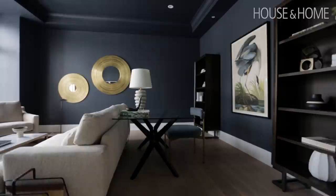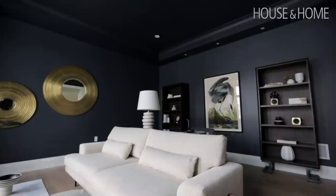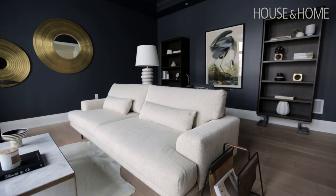Welcome to the library of this home. This space as well has a little bit of a different feel. I've chosen to do a much darker hued wall color and as well wrapped the wall colorings right onto the ceiling. It creates this cozy heaven where I think it's really important to feel inspired.